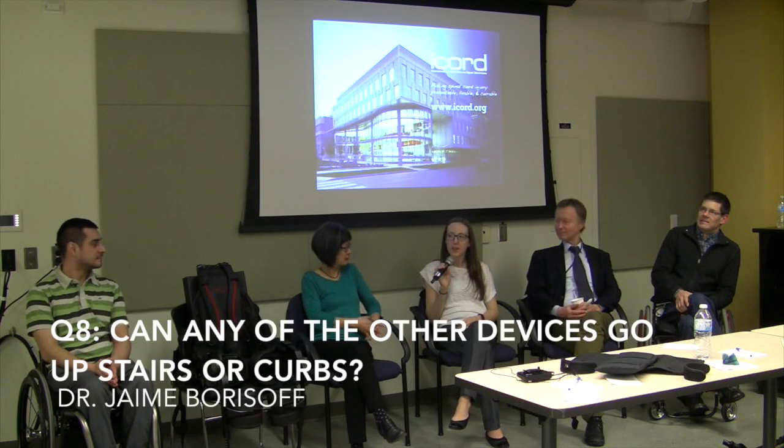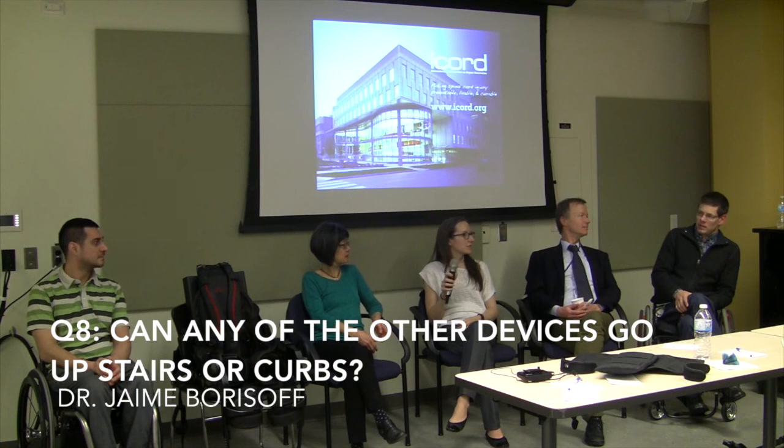I'm just wondering, can any of those other than the ReWalk go upstairs or curbs? The EXO can't go upstairs or curbs, no. The big Rex can. I believe the Indigo is supposed to be able to, but again, there's no data on it. Have you seen the Rex go upstairs? No. Me neither, but it does say that it can. I've seen the video. It's very slow.